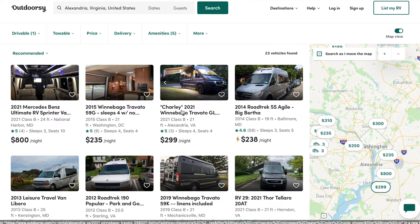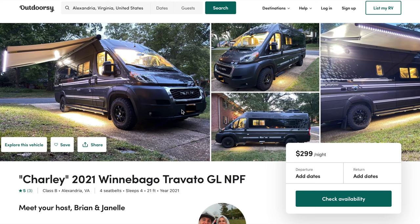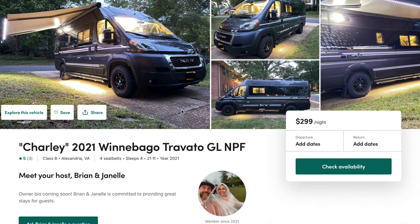Oh, there's a Travato here. That could be interesting. Charlie, 2021 Winnebago Travato. All right, let's go for this one, John. Great.